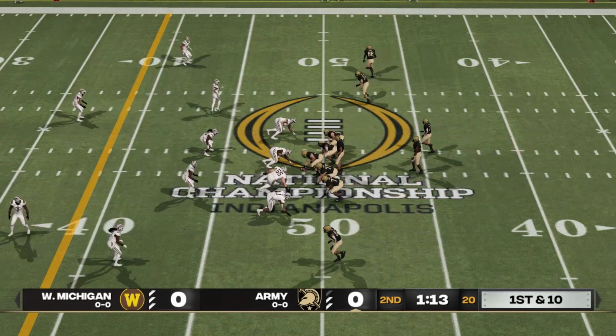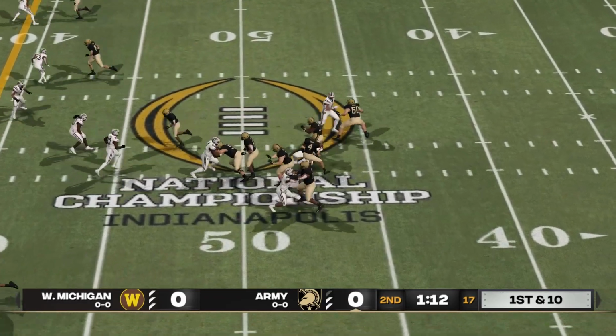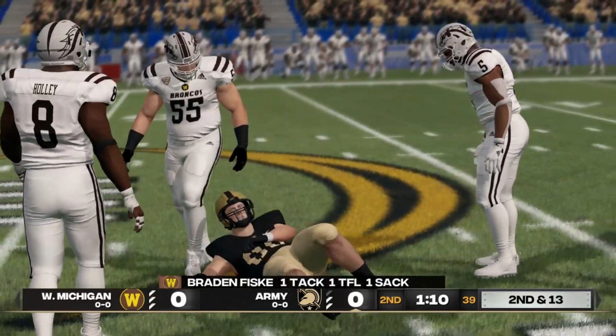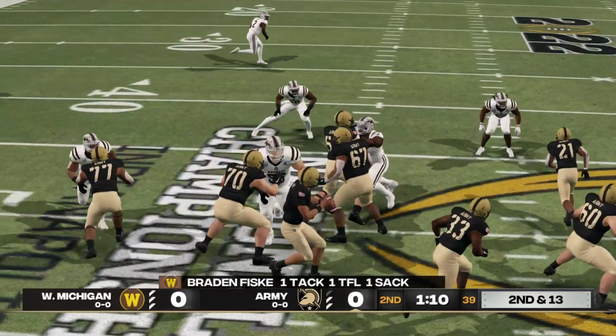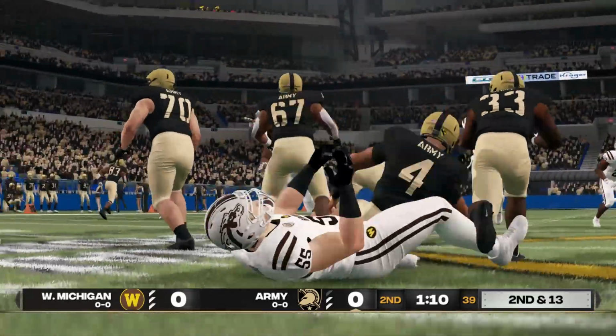Mike 20. They bring the quarterback down. I think that one's on the offensive line. They've got to do a better job of holding their blocks, or else this quarterback's going to be pulling turf out of his face mask all game.